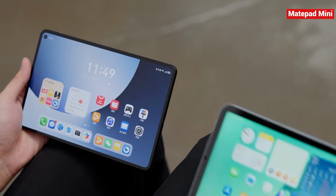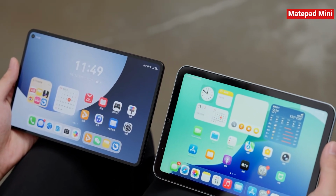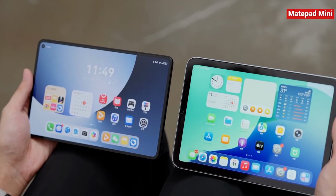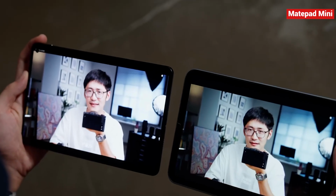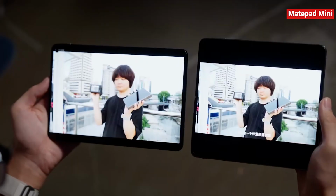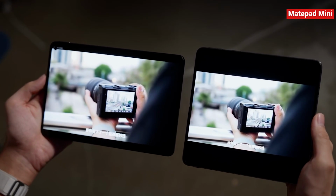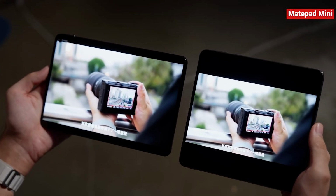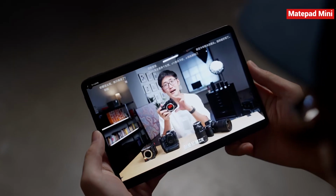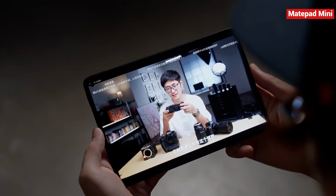Side by side with the iPad Mini 7, the difference in brightness, color punch, and immersion is night and day. It feels like comparing products from two completely different eras. The 16:10 aspect ratio is another win. Unlike the iPad's 4:3 or foldable square screens, this format is much better for widescreen videos and movies. Black bars are minimized, giving you a bigger effective viewing area and a more immersive experience.